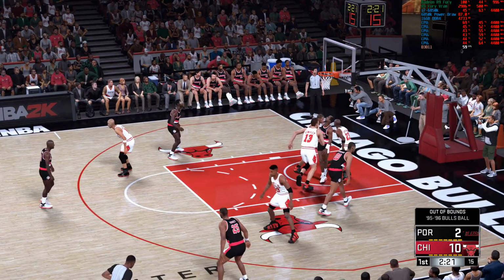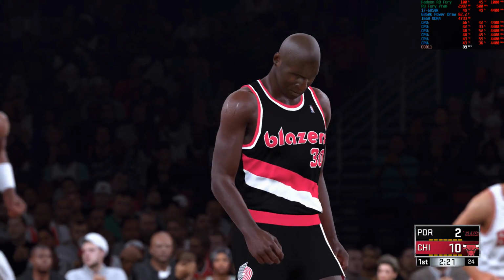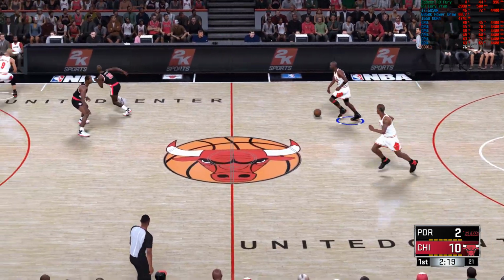Inside, and it's going to be out of bounds. The Bulls will take it. Yeah, he just threw that possession away. Hopefully he learns from that and doesn't make the same mistake again. And here in the first, approaching 3 minutes played.